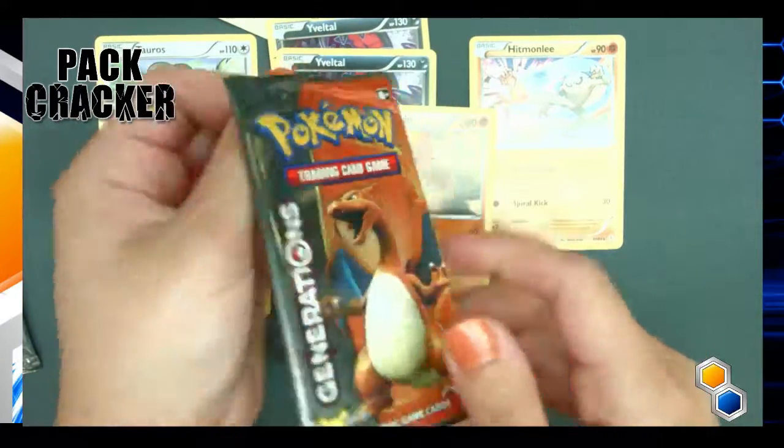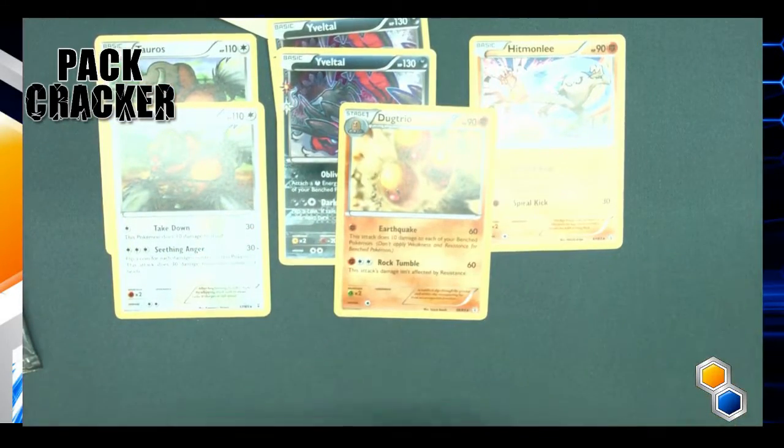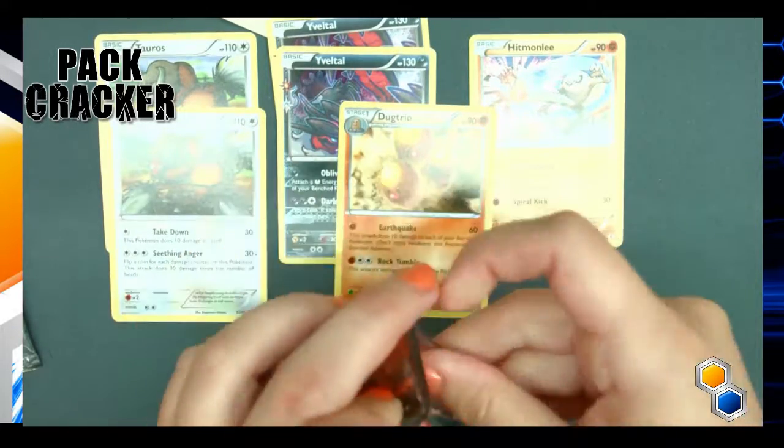Check that out. I wish Elena was here to do the Charizard thing. I can't do it as good as she can. But, oh, struggle, there we go.